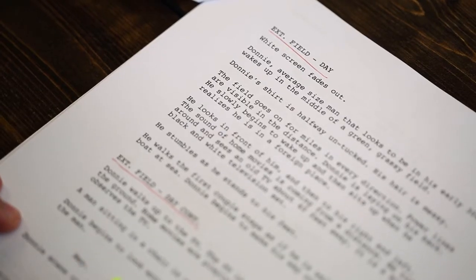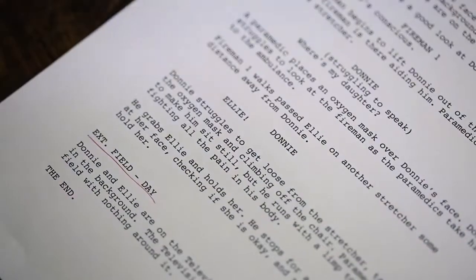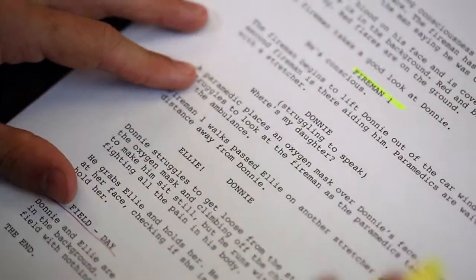Okay, we got 1, 2, 3, 4, 5. So we have 5 total characters. And another thing, it is in the script, but they don't have dialogue, is it says there's firemen in the background walking around. That's really important. So we're going to have to find multiple firemen, not just one that has lines.